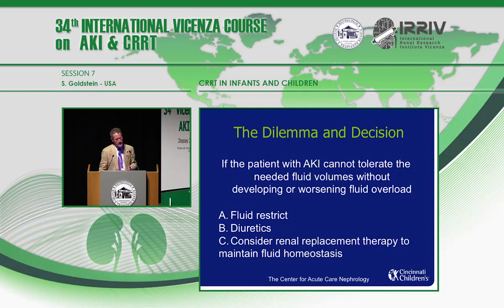In addition, a small patient, a baby who is 200 milliliters fluid positive, that can be a dramatic amount of fluid positivity for that patient, or it would be imperceptible to an adult.